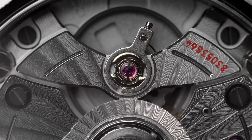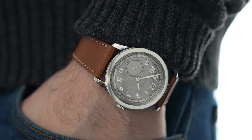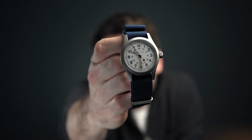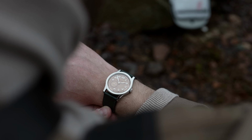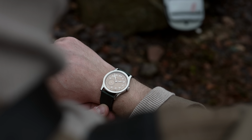Now, I know it might sound like I'm being critical of this watch. We have to remind ourselves that this is a £500 watch. It's brilliant for £500. Put that into context, it's the same price as this Hamilton Khaki mechanical field watch. This Baltic is so much more complex than that Hamilton. And for £550, this really is very, very good looking.